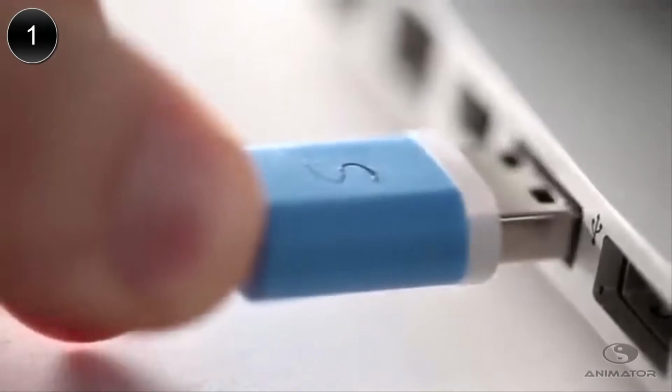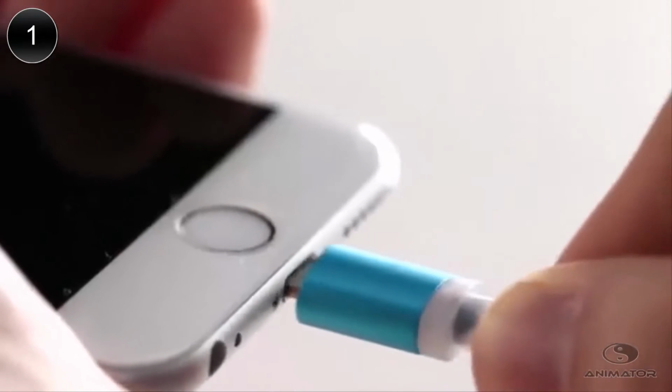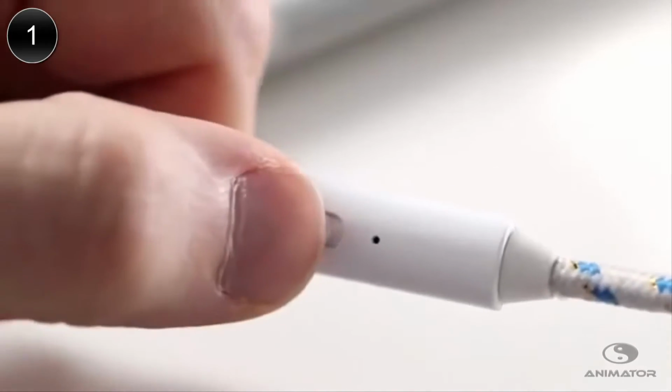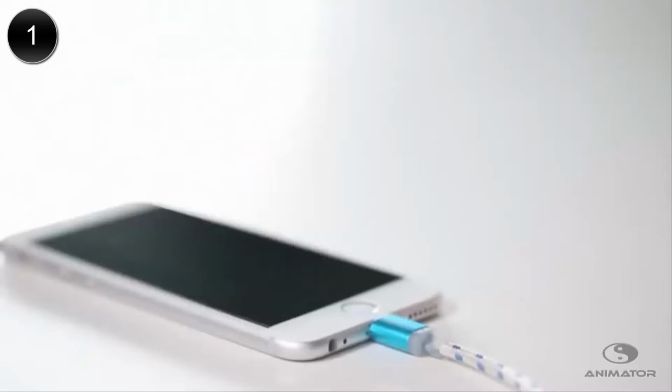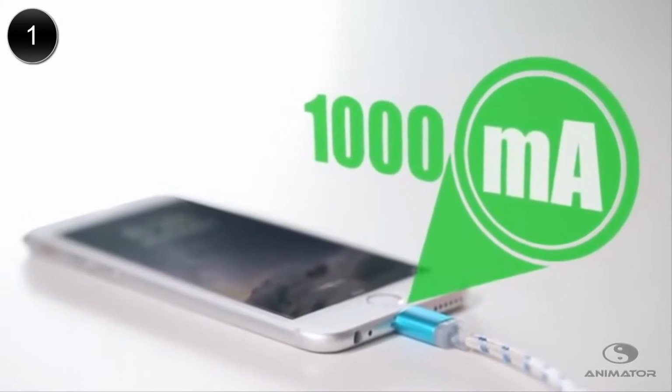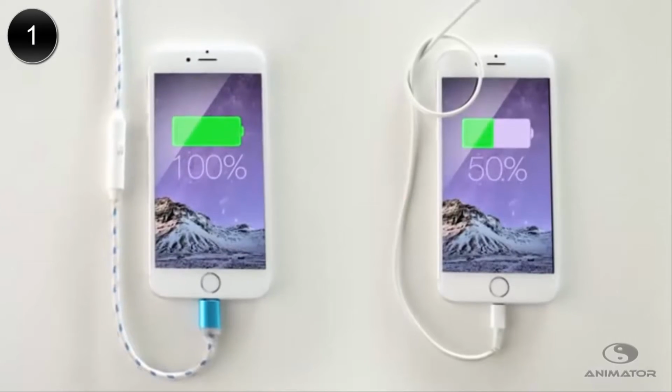With Sonic's innovative engineering, you will have the ability to charge your device twice as fast. When you're done syncing data, slide the switch to the on position and instantly go into Sonic mode, unleashing double the charge power of a regular charging cable, and charging your device in half the time.